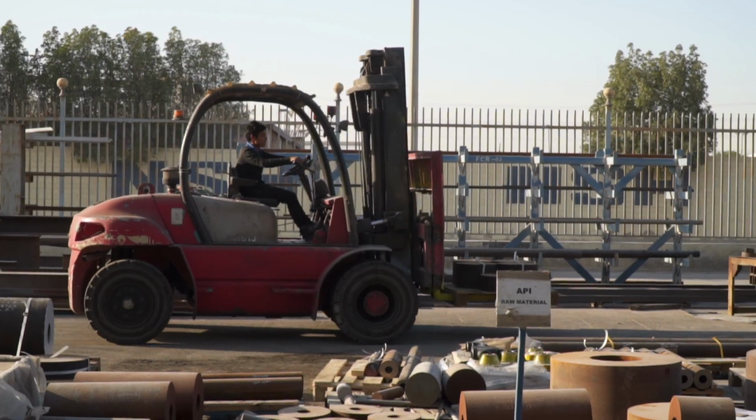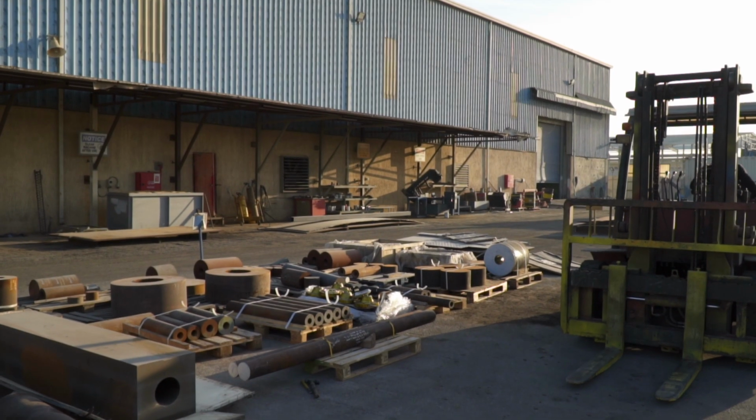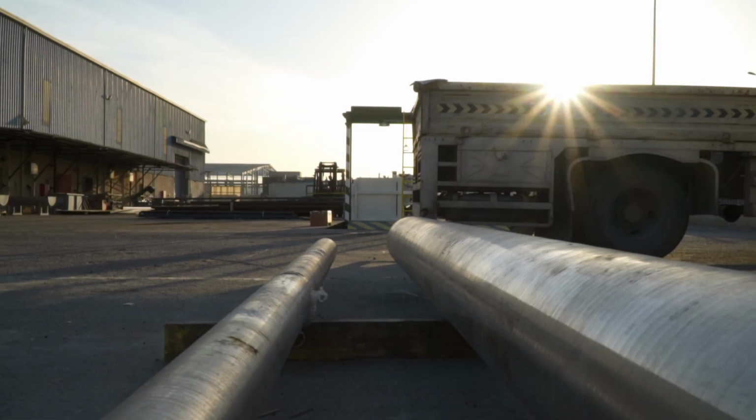We hold large inventory worth millions of dollars of raw materials and API steel in our facility. GulfTek was formed with one single motive, and that is to provide world-class services to our customers locally.